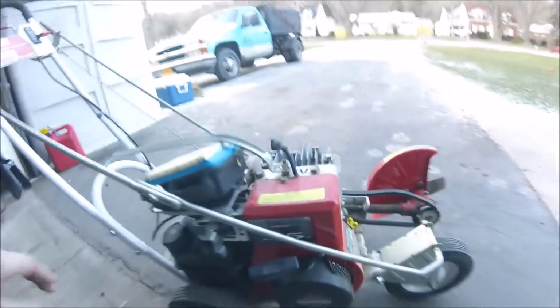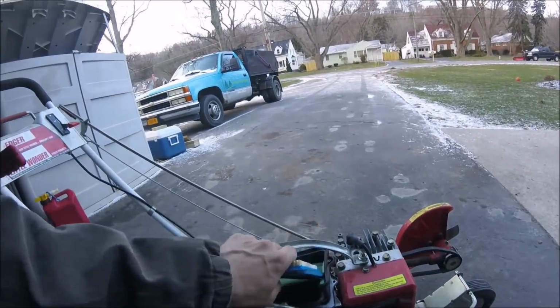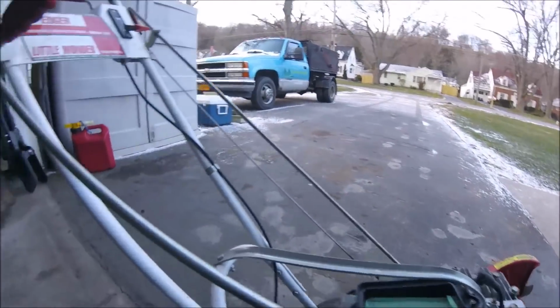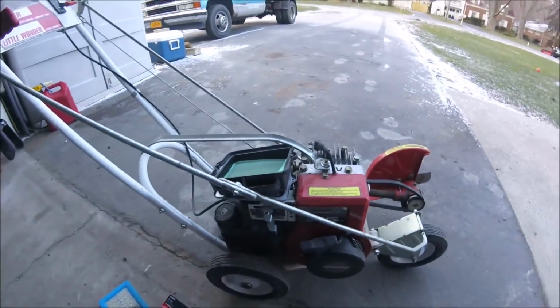A lot of people are asking about the power: it is a 3.5 horsepower Briggs & Stratton engine. This is the air filter. I went yesterday and got a new air filter and a new spark plug. There's the spark plug, and there's the air filter. So I got a new air filter and a new spark plug for these.